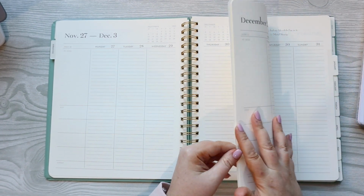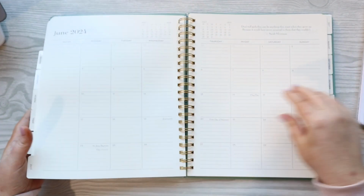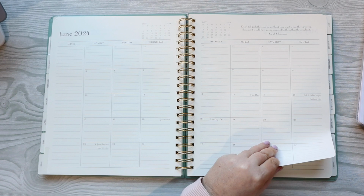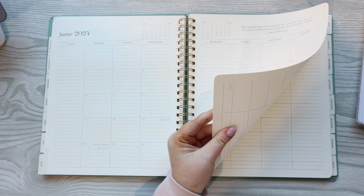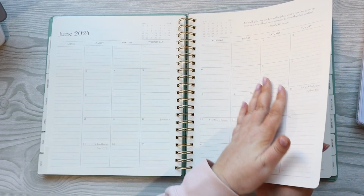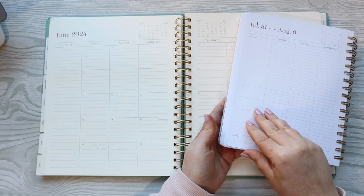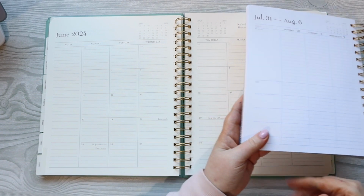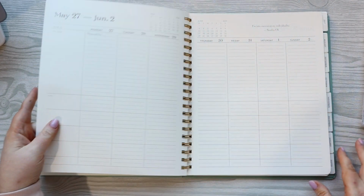I think that this cream paper is really interesting and an interesting choice. The paper weight, although they're both 70-pound, they do feel different. This feels almost softer. I don't even know how to explain that, but it feels smoother and softer. This one has just a slight tooth to it. It's still pretty smooth. This one has little to no tooth.